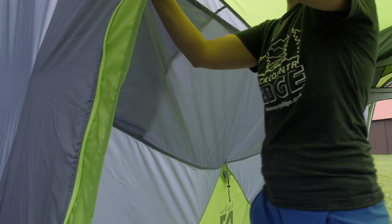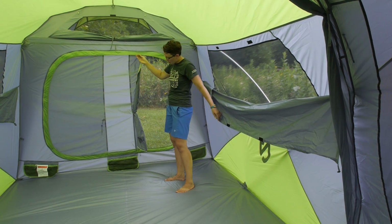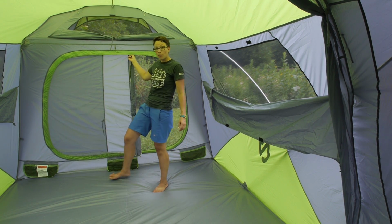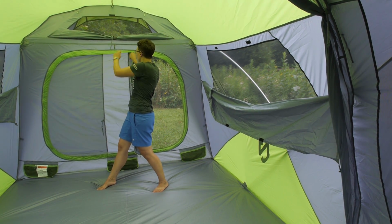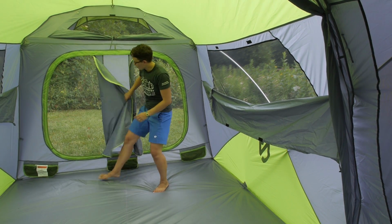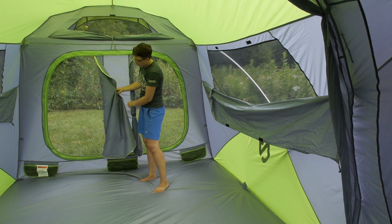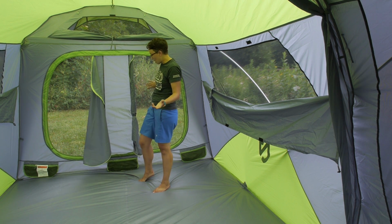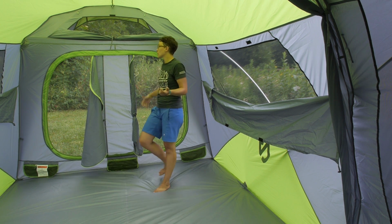And this back door is really convenient too. So as you can see, we've got that waterproof fabric there in front of the door. We have it just rolled back kind of halfway, but you can open this up all the way too. You can roll back that side and you've got more breathability there. And then obviously that's mesh, so that whole door can open as well.